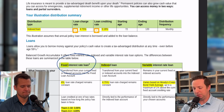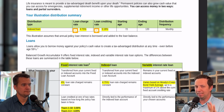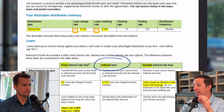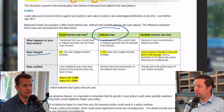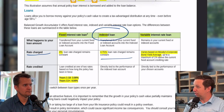But not necessarily, because if there's 3 types of loan provisions, the company can get into a little bit of trouble. Let me explain why. In this particular policy, you have your standard indexed loan. Let's see how it reads. They're going to charge you 4.75%, and it's constant. So that's good. On the face of it, 4.75, you know exactly what they're going to charge you, and that's great.